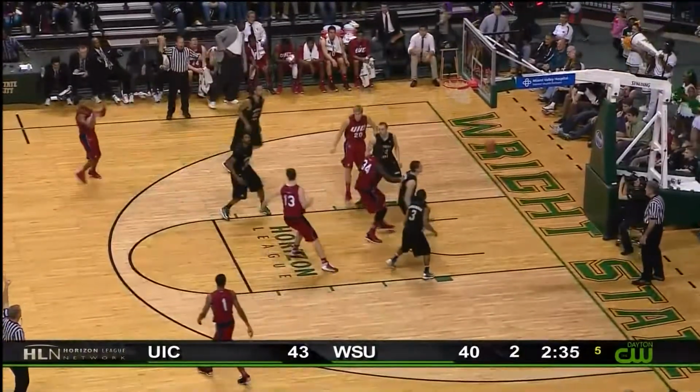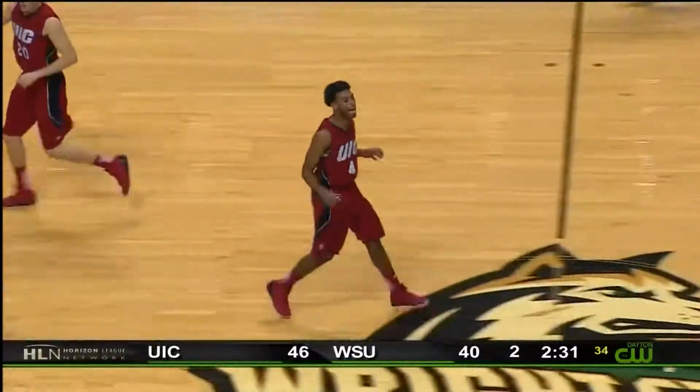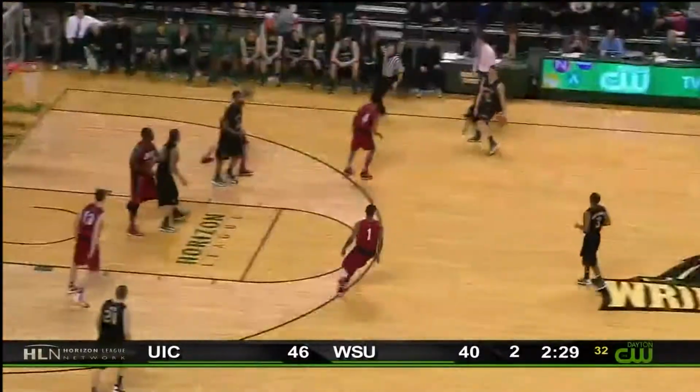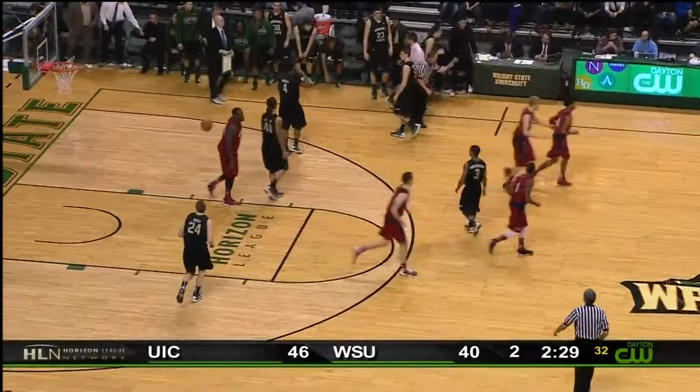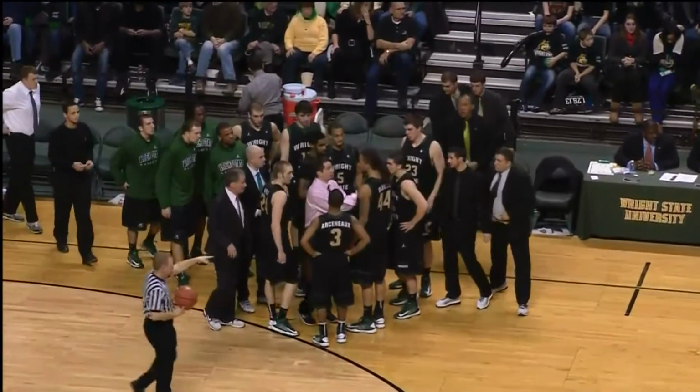Talton wide open for 3 and buries it. That's as big a shot as we've seen hit all day. 46-40, Flames out in front, and a timeout called by Billy Donlin. That's the first time he's been that wide open, but maybe Billy wants to talk about it, and he does.